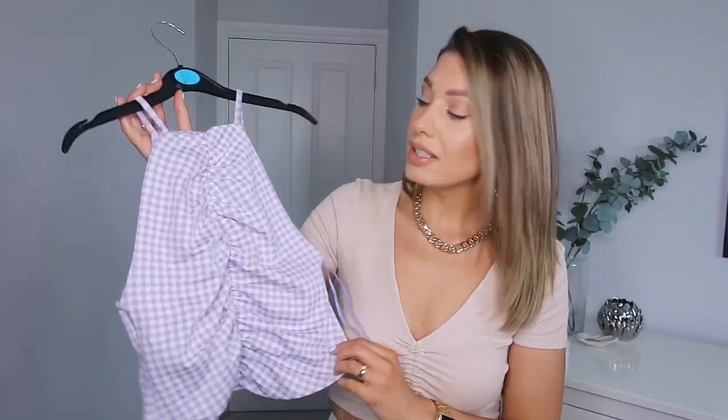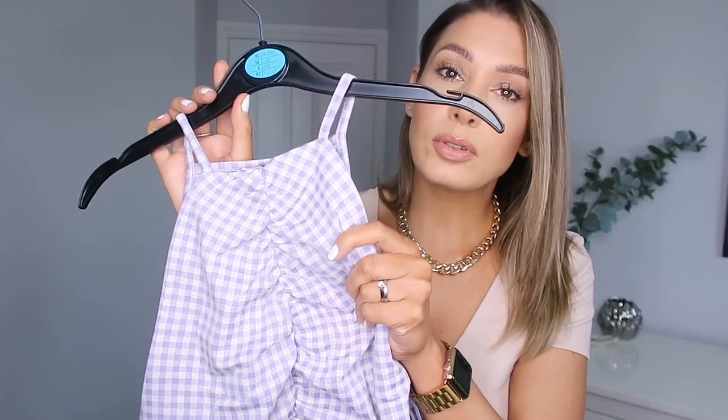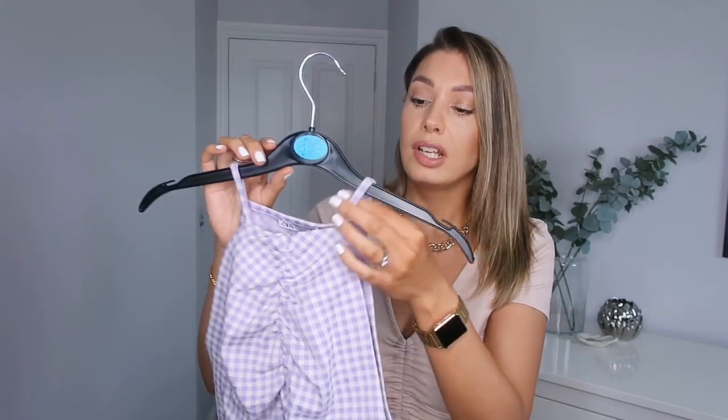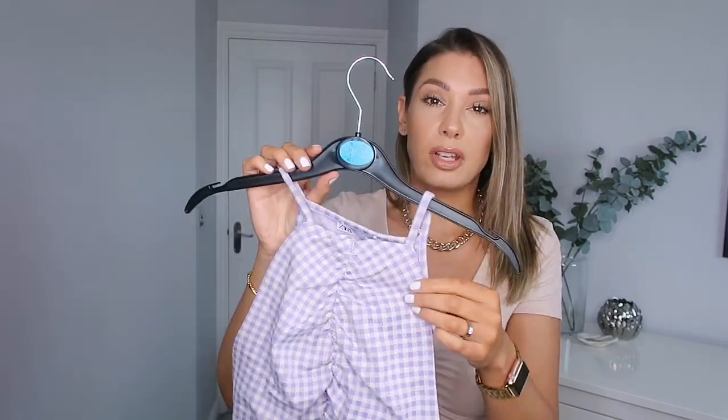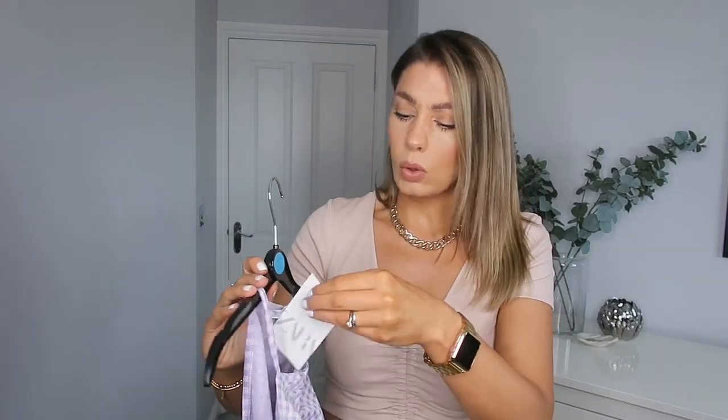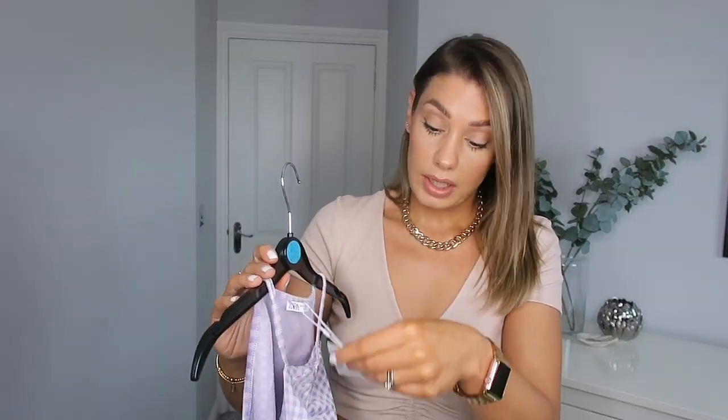Next thing I grabbed was this lilac top. It's like a gingham sort of pattern, and then it's got this ruching all down the front. I just thought it was quite pretty and a bit different. I love this neckline at the moment, the kind of racer style neckline. I think it's quite flattering. My only concern is it looks quite small, so I don't know how it'll look on. I got it in a medium again and it was £9.99, so we'll try it on.